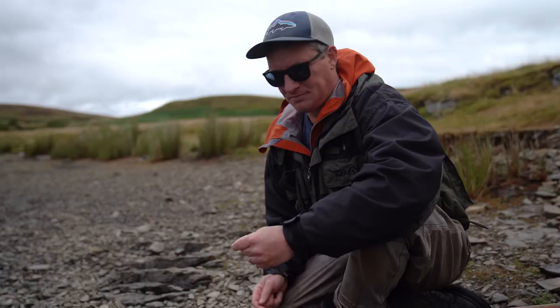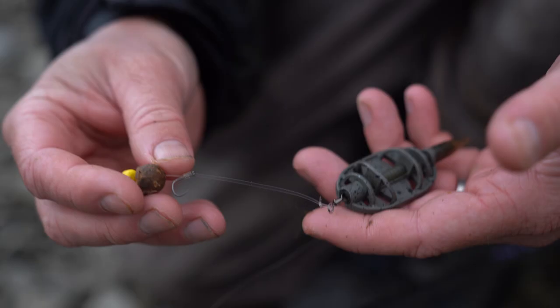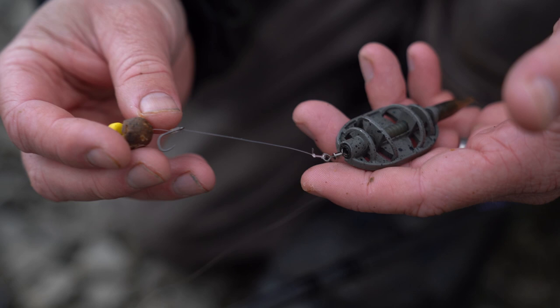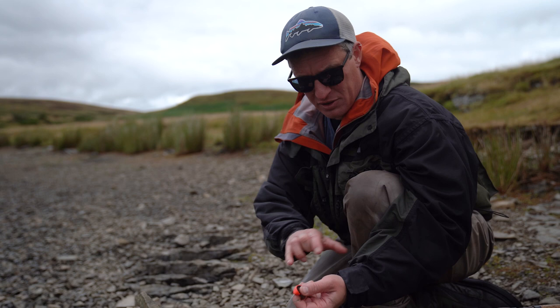We use really simple methods to catch these fish. Nothing complicated at all. This is a very basic flat method feeder fishing setup, very short hook link. You know, that dinner plate effect when the groundbait breaks up around the hook bait sat in the middle, perfect.